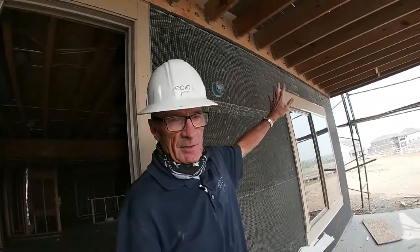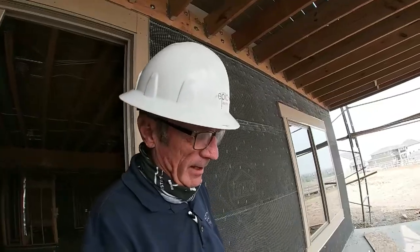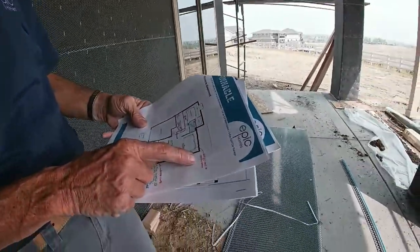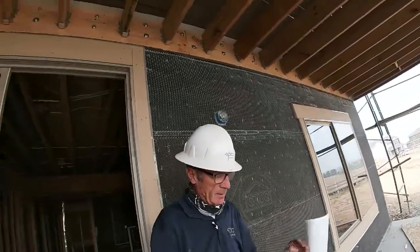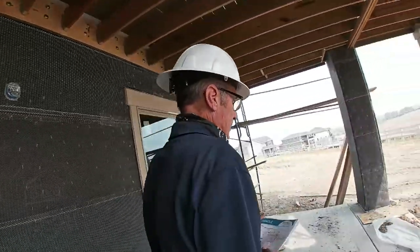I had it in my mind that it was in the cover of the patio, but we have nothing in the cover of the patio from an electrical standpoint. So here's your covered patio, which is very nice. And we're just going to move around to the north face.